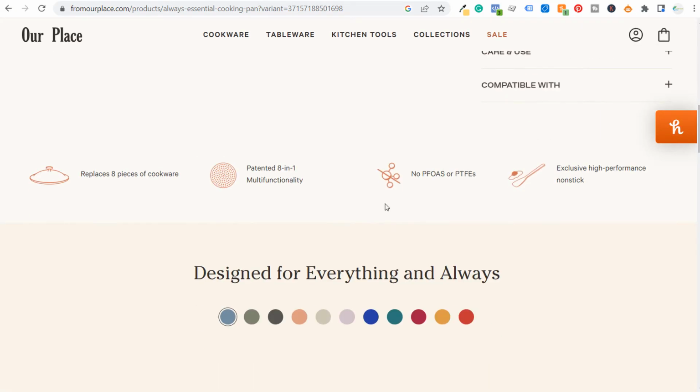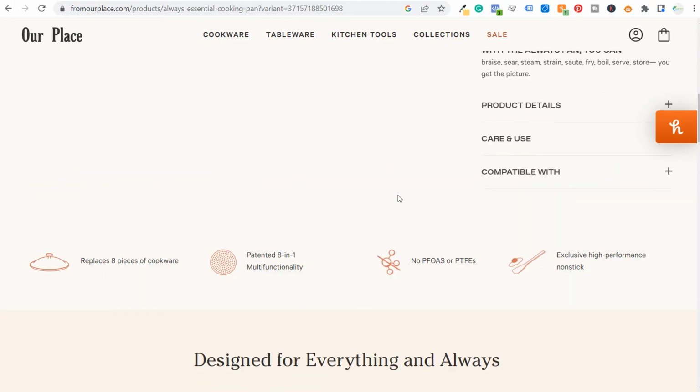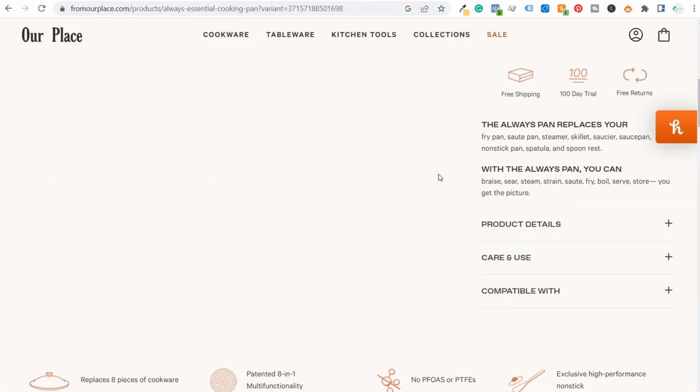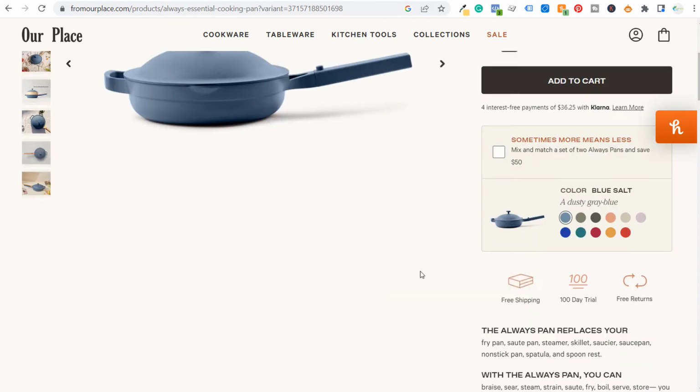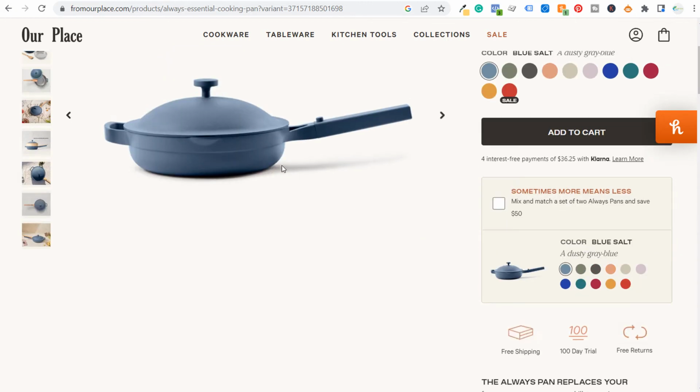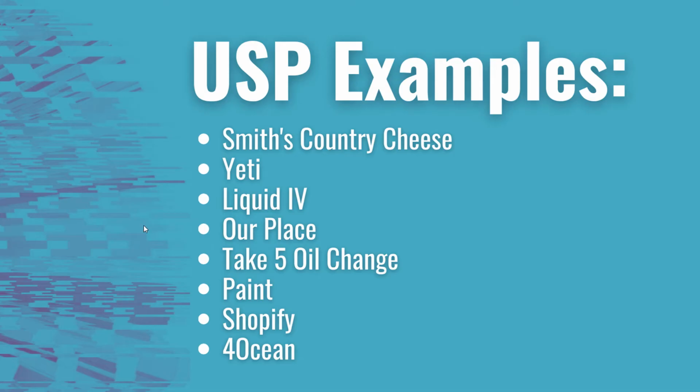If we scroll down, they have replaced 8 pieces of cookware, patented 8-in-1 multifunctionality, exclusive high-performance nonstick, no chemicals. So they're not trying to win on price. What they're trying to say is get this really high-quality pan, and it's going to replace other pans that you use every single day. So you don't need 10 different pans in your kitchen. This one pan can do it all. So that's what they're selling to you, is ease of use to go along with high quality. So that's going to be Our Place.